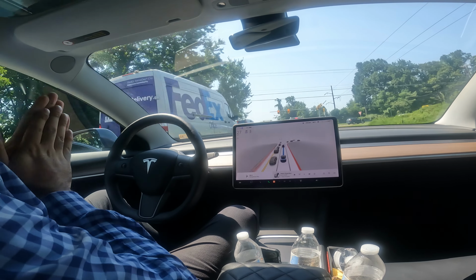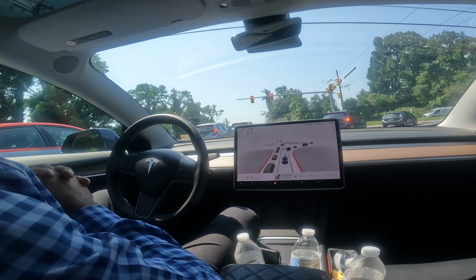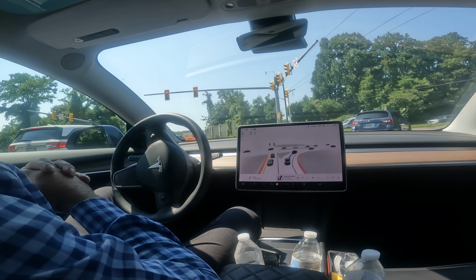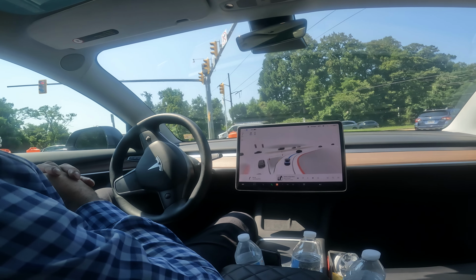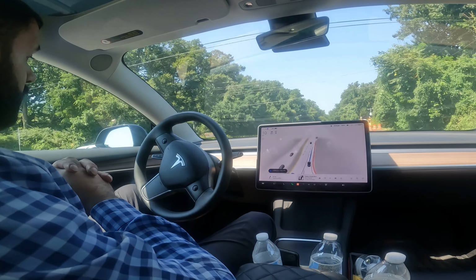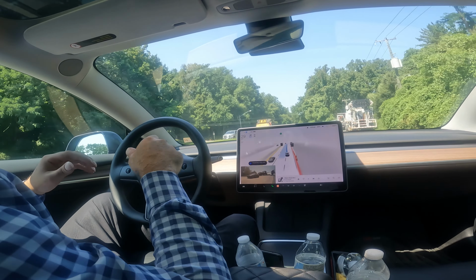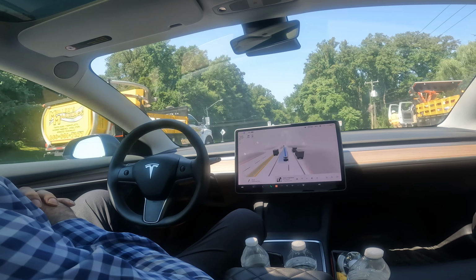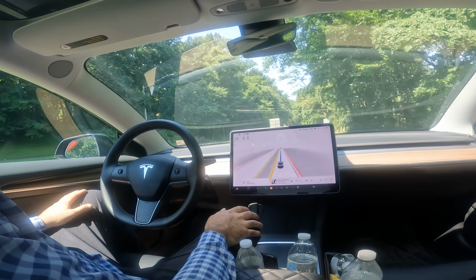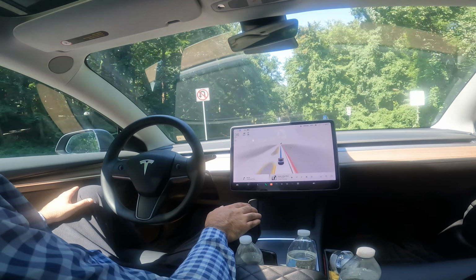But yeah, welcome to Georgetown Pike. This is FSD. We're conducting the test. We're gonna let FSD drive the whole way, starting now. Nice job. All right, here we go. So we're on Georgetown Pike. FSD is in control. Mind you, these are some of the bendiest roads.